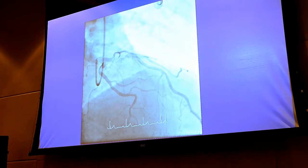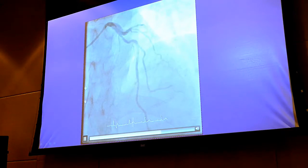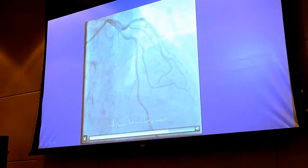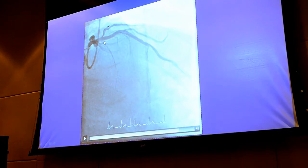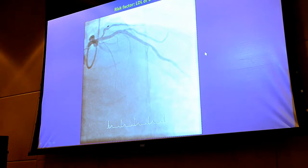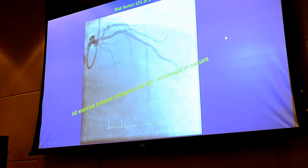So I had no options because he's a very active gentleman. I put a stent in. As you can see there, that is a narrowing bit. And this is what the angiogram looks like. You see the blockage was here, which is all opened up. So that's his story. His risk factors, besides being 58 and male, his LDL was 6. Very high. I struggled to bring his cholesterol down, believe me. So, all exercise-induced collapses are not vasovagal in nature. This is the take-home message from this case.